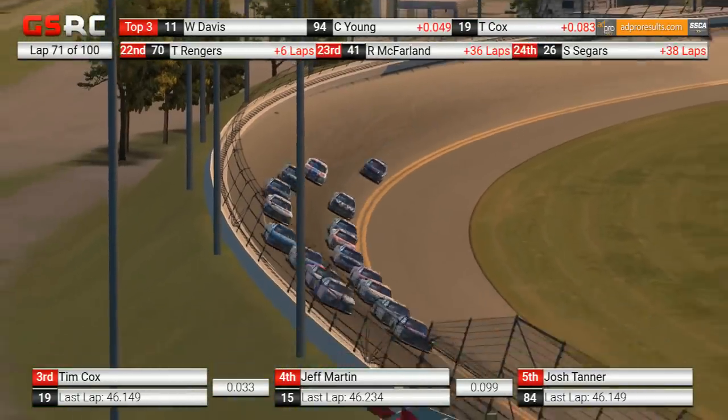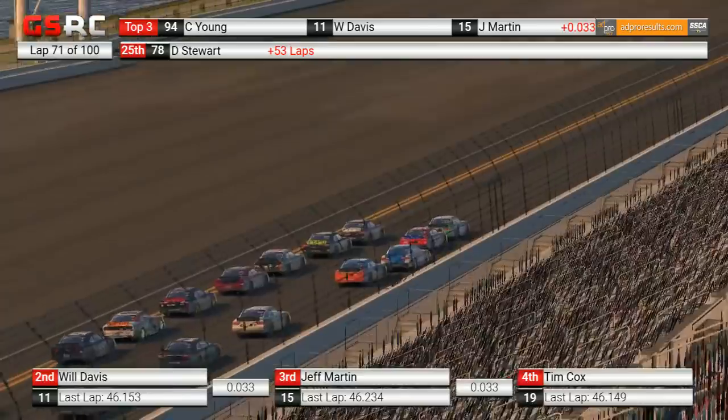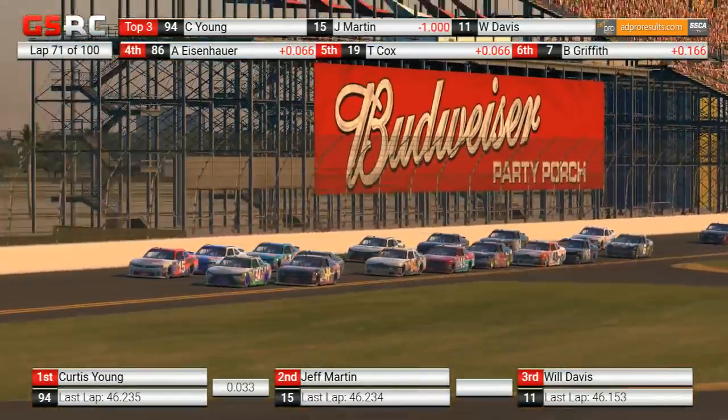Just to follow up on the driver that's way back there. If a yellow flag were to come out, everybody's going to bunch up. They all come in the pit lane about the same time. Those cars in the back are going to save fuel. They're going to take about eight less laps of fuel.